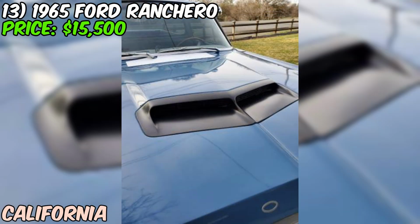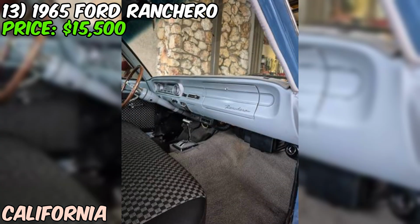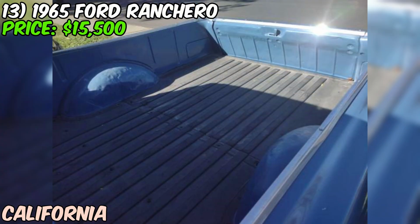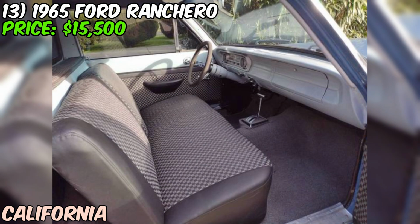The sellers added some smart upgrades including power steering and front disc brakes, which make this classic way more enjoyable to drive in modern traffic. What's really catching my attention is the thoughtful modernization. You're getting in-dash AC and dual electric fans, which shows someone was thinking about making this Ranchero practical for regular use. Those Mustang 5-lug pony wheels aren't just for looks, they open up a whole world of wheel options.